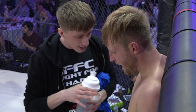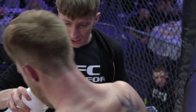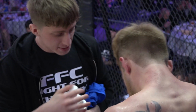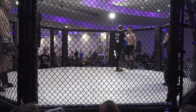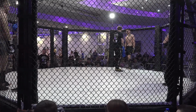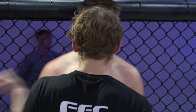Both cornermen, both brothers, trying to give some sound advice for their fighters. Dan trying to instruct his fighter on how to break that clinch. Sam has a very strong clinch on Anthony, and Dan Turnbull, Anthony's cornerman, is really trying to give him some advice on how to break that clinch and also how to exchange when they're in striking distance as opposed to clinch.